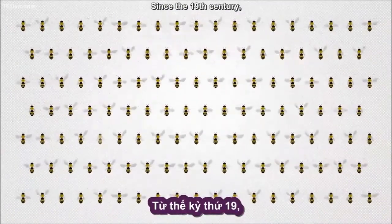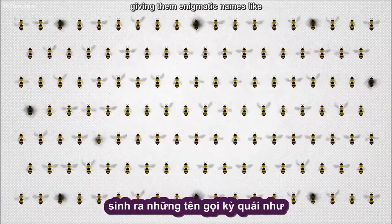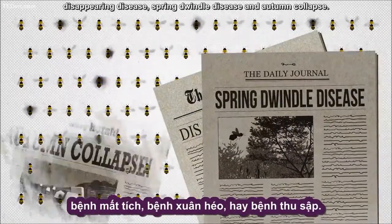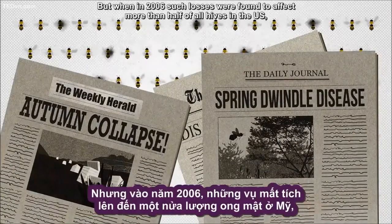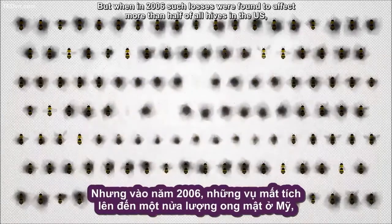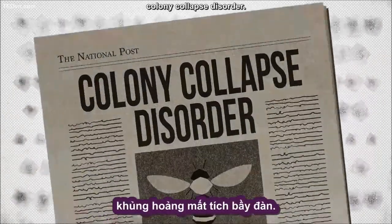Since the 19th century, beekeepers have recorded occasional mass disappearances, giving them enigmatic names like disappearing disease, spring dwindle disease, and autumn collapse. But when in 2006 such losses were found to affect more than half of all hives in the US, the phenomenon got a new name: colony collapse disorder.